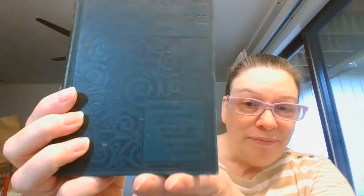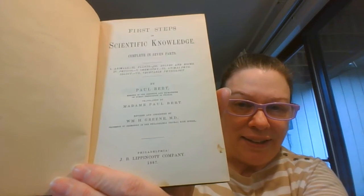First Steps in Scientific Knowledge. Oh my goodness. Animals, plants, stones and rocks, physics and chemistry, anatomy, and psychology. Beautiful cover on this book. And the back is plain, but the front has a nice cover to it. Ooh, blue on the inside there. This does have writing in it. And let's see, we have 1887 right there. And then, yep, 87. Oh, this has got some graphics in it also, while it explains all the science of 1887. That actually would be kind of an interesting read, wouldn't it?